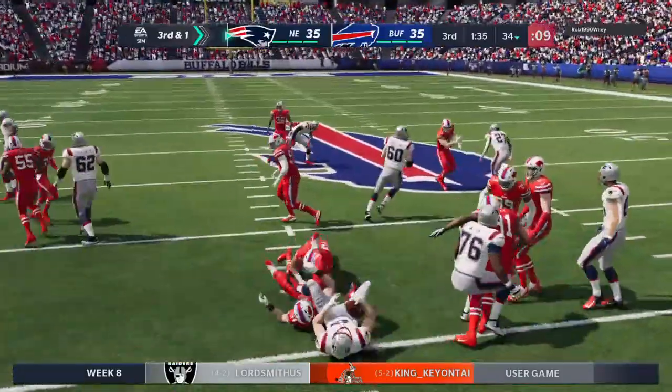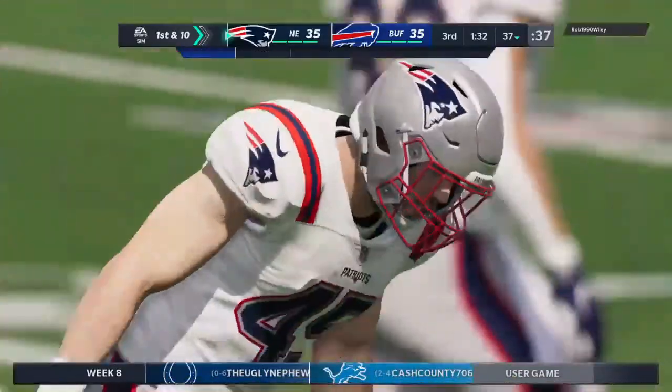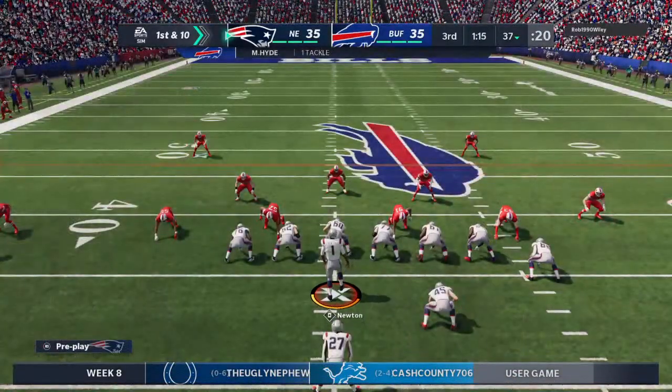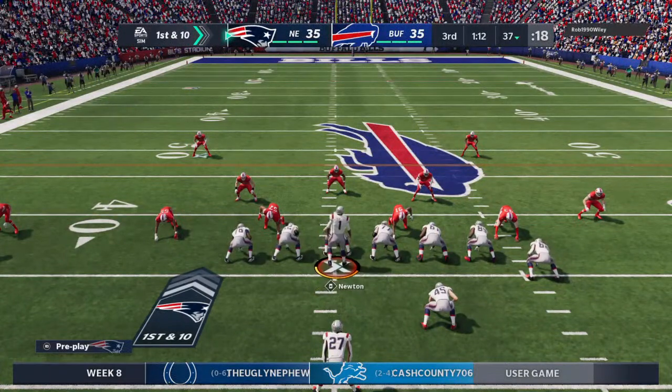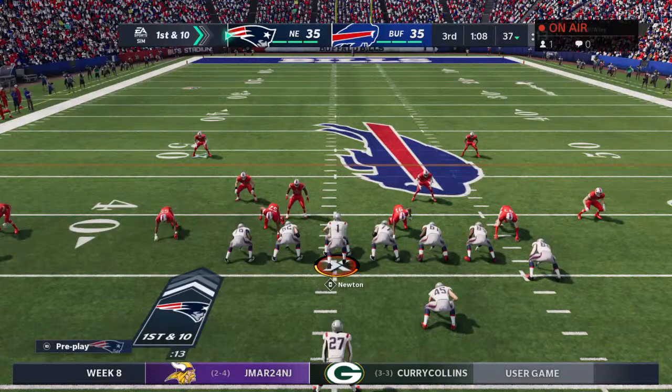Try and push the pile. And he will have a 1st down as they get him to the ground at the 37. He's brought down. A 3rd down gain of 3 yards, and that'll be enough. Line of scrimmage, the 37 on 1st and 10.